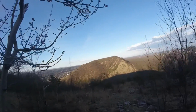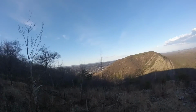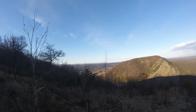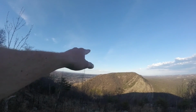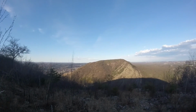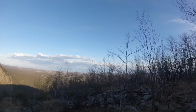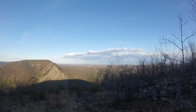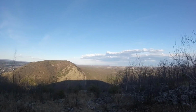But yeah, like I said before in the other video, Palmerton's over there. Then you have that ridge. We're actually right on top of those pine trees, all the way up top there, overlooking Palmerton. Out this way, you have Slatington over there, and then out that way, you go towards Allentown and all that stuff in Bethlehem.